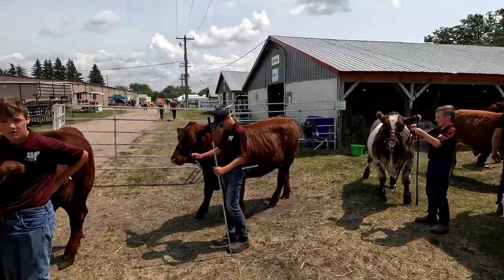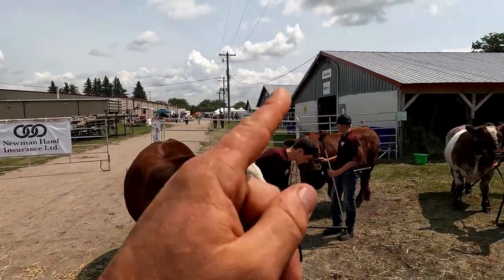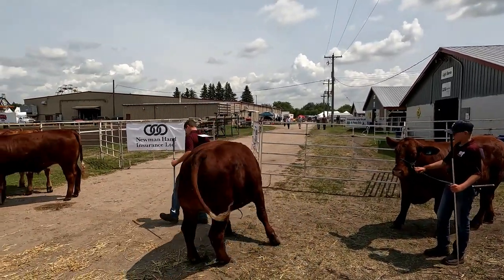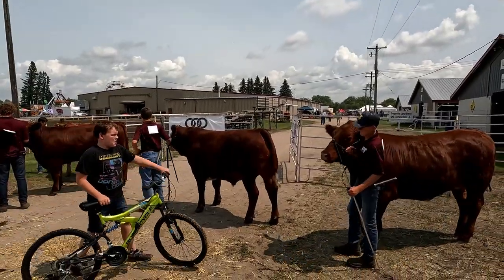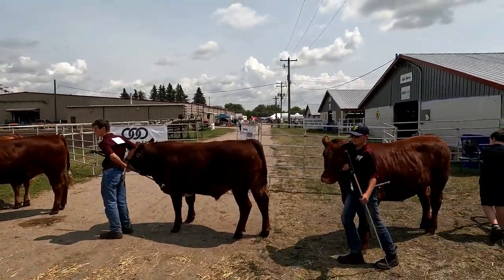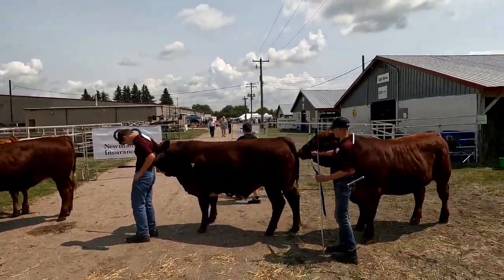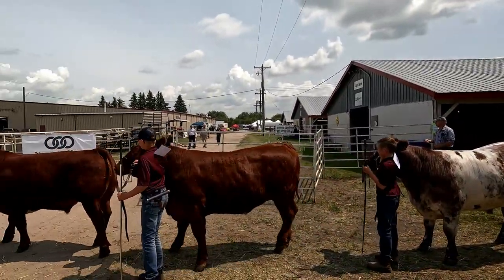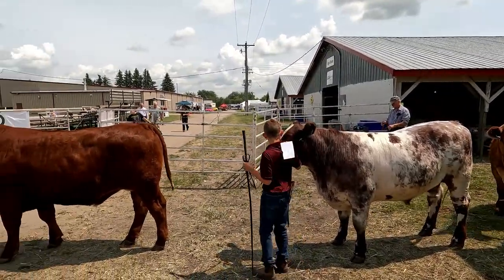Okay, now we got club shows, and they're gonna place them in order of sale for tomorrow. So I got Becton here, Parker there, and Jackson. How they place in this is all to do with the structure of the animal, how they are finished, all that kind of stuff. And then the higher they rank, the earlier they sell on the sale for tomorrow. So the animals have calmed right down. They're looking good. They're doing a lot better every day.